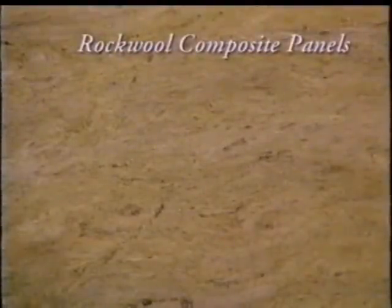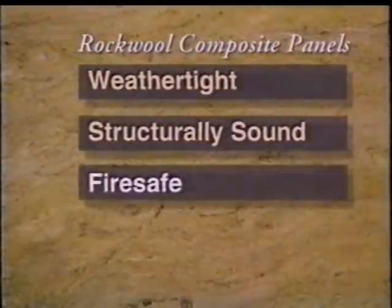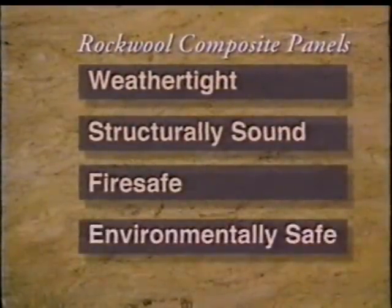Rockwool composite panels offer a cost-effective building system. They are weathertight, structurally sound, fire-safe, and environmentally safe.